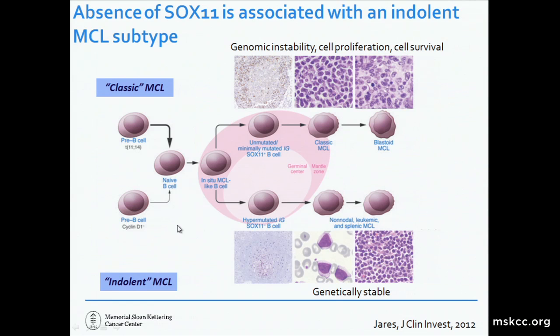So here we can see that the naive B cell that harbors the 11;14 translocation will localize into the mantle zone of a lymphoid follicle. And then there are different pathways of progression. In indolent mantle cell lymphoma, this will progress through the germinal center, resulting in somatic hypermutation of the IgHV, and will lack expression of SOX11. These are pathologic characteristics that lead to indolent disease biology and genetically stable mantle cell lymphoma, oftentimes with a low proliferative index.